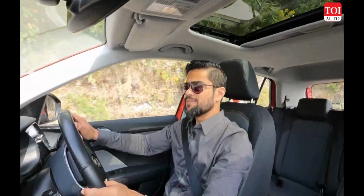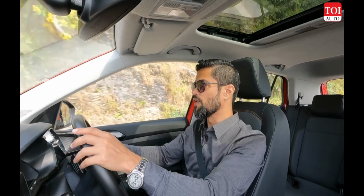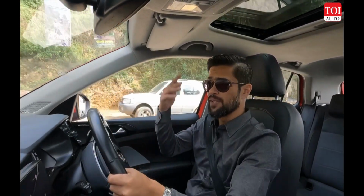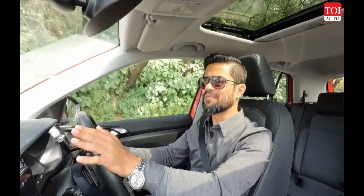So that's about it. Any doubts that you had regarding the Kushaq's engine, the 1 litre engine being a little too small or underpowered to push this SUV in all conditions, including these hilly terrains, are no longer a concern because we've answered that in a very elaborate manner today.